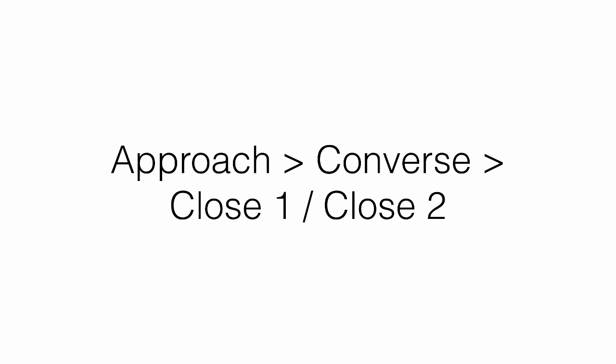Now, this is the roadmap right here. I'm going to be diving into these just a little bit so you get an idea of some best tactics for talking to her, getting her attracted, getting her invested, and then what you can do for close one and close two. Again, you're probably like, what is this? But we're going to go into it and I'll be explaining all of it. So this is the basic roadmap: approach, into conversing with her, into the close. Simple as that.